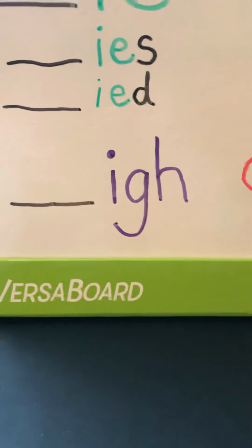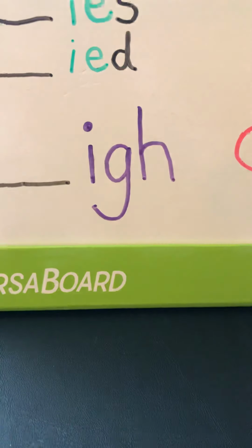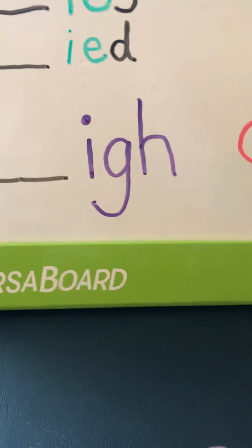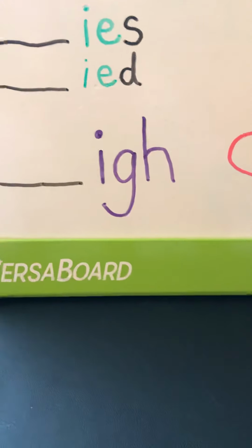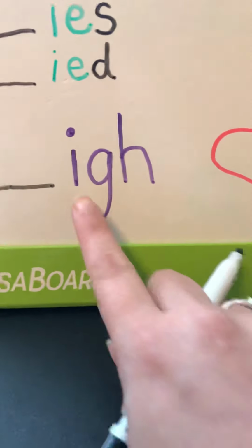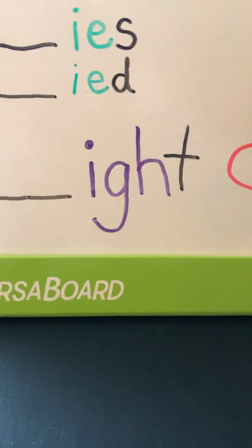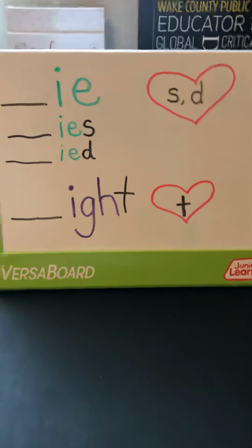Now let's look at IGH. Remember, IGH also likes to have consonants come before it. And remember that IGH is purple because there are consonants in this vowel team. IGH only has one best friend. What letter is IGH's best friend? If you said T, you're correct. So sometimes you will see IGH at the end of a word all by itself. But sometimes you might see IGH with its best friend T. IGH, T. This will make a little more sense when we look at our posters. Let's go ahead and look at our posters for IE and IGH.